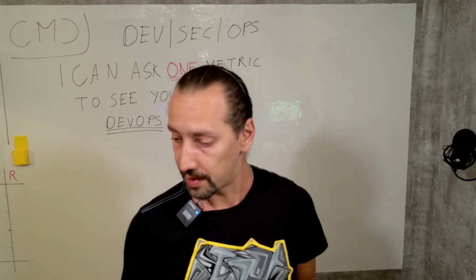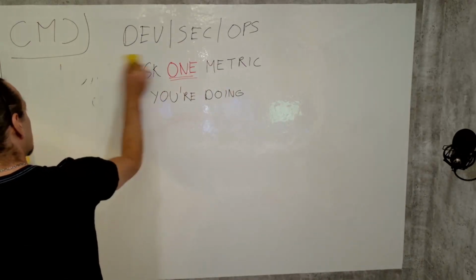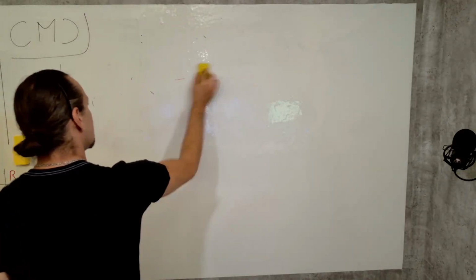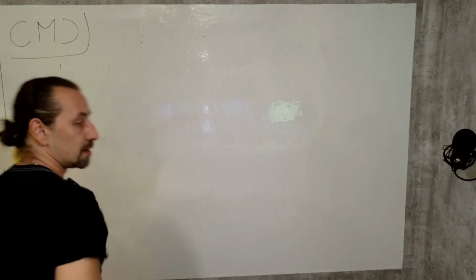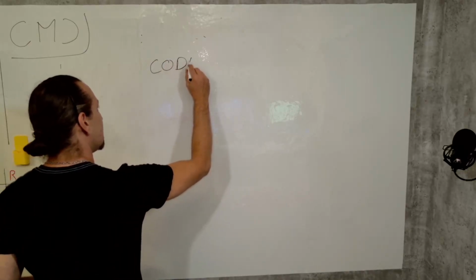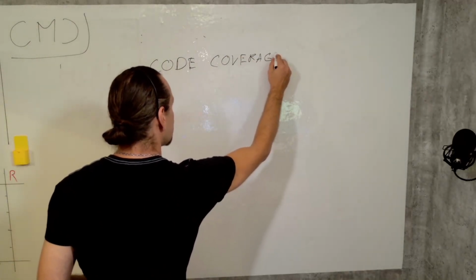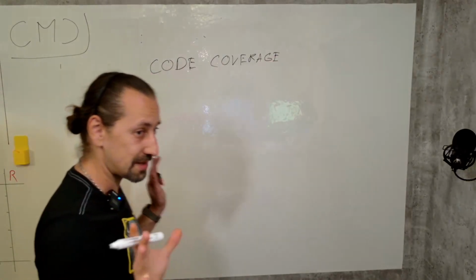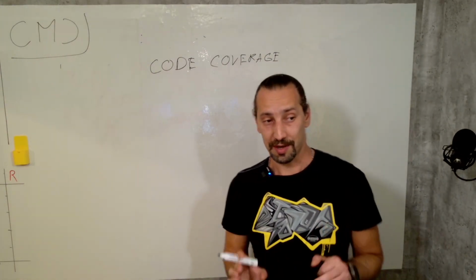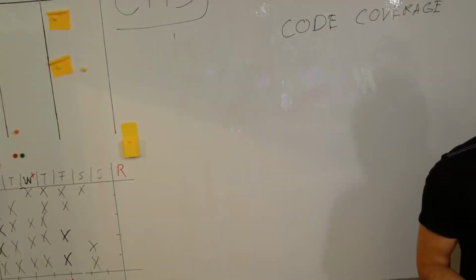So what is this metric? It's quite easy. Code coverage. This is the very simple metric that a software project can have. Code coverage is basically how many tests you have written for your code.